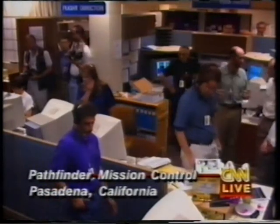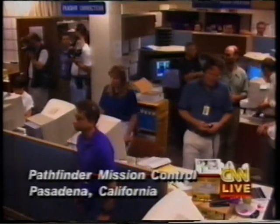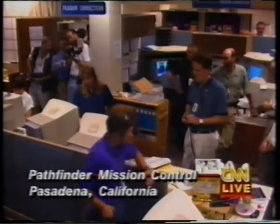That we have symbol sync and we're waiting to get frame sync. We expect that to happen in 5 to 7 minutes. Frame sync in 5 to 7 minutes. Which means? Which means that that's when we'll start to get the data. Digital data. When we do frame sync, we'll have digital data.